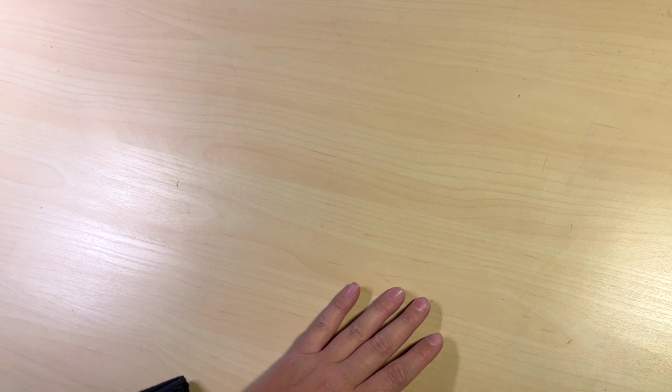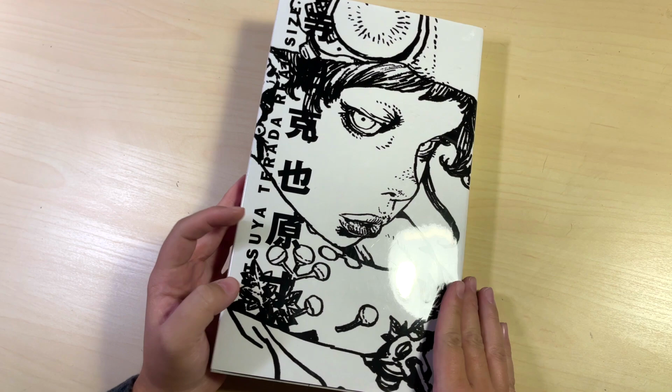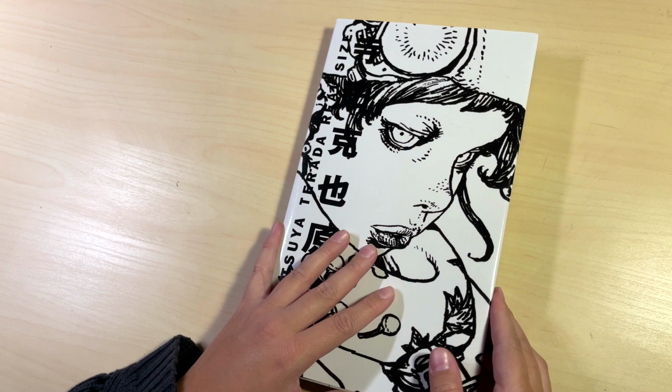All right, so this is the Katsuya Terada book. It's called Real Size. I got this from Kinokuniya. And I actually bought it at the one in San Francisco's Japantown, where this artist did a small mural on the wall. There's like a marker drawing, pretty much, which is super cool.